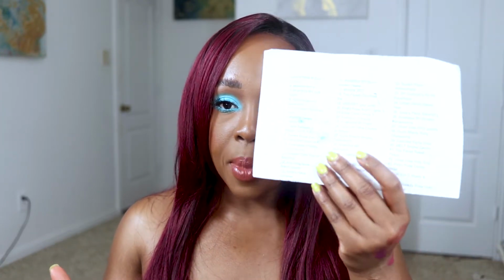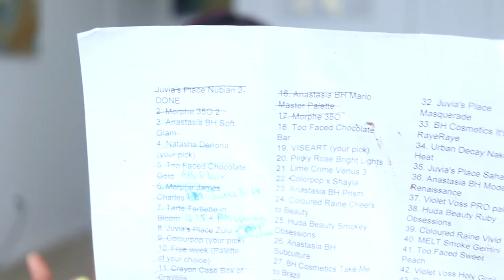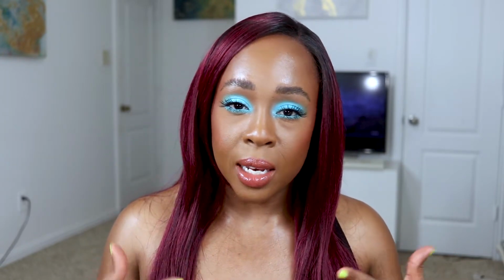And y'all know I go by my palette list. These are the palettes that we are doing in my makeup group on Facebook, and so I try to at least stick as closely to that list as possible, the ones that I have at least.